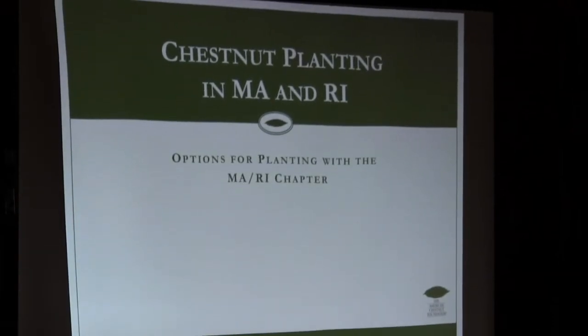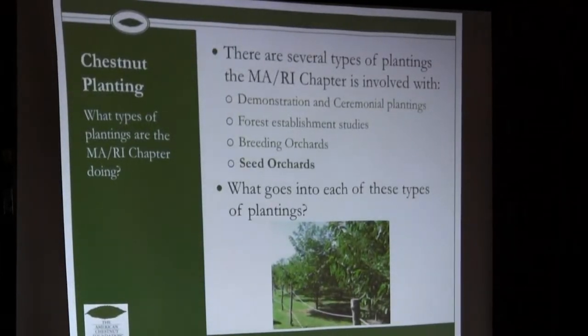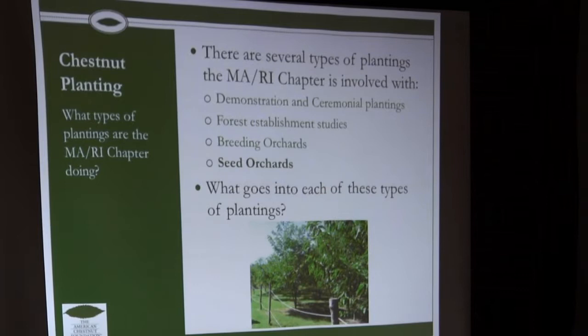So that was sort of the update there, and then I wanted to actually just spend like 5 minutes going through options for the types of plantings we're looking for hosts for in Mass and Rhode Island, just in case anyone has a nice site in mind or a project that they're interested in. But before I do that, any questions on our very busy breeding season? Okay, cool.